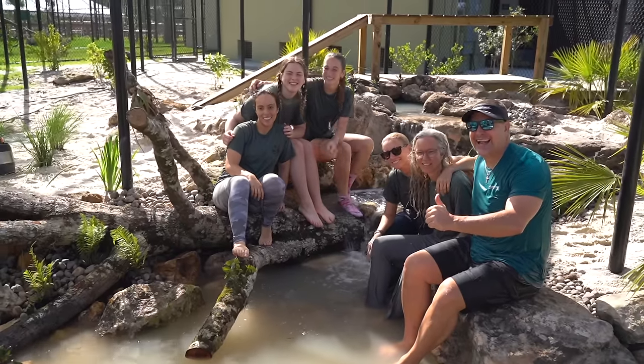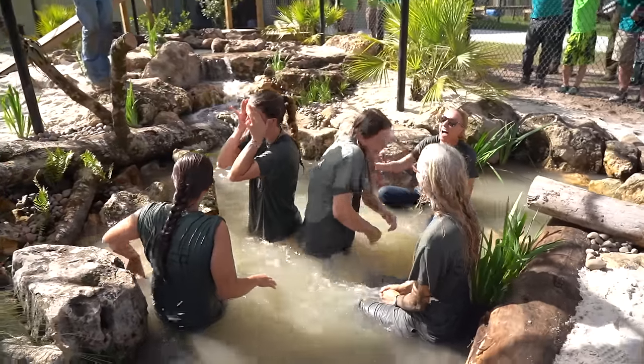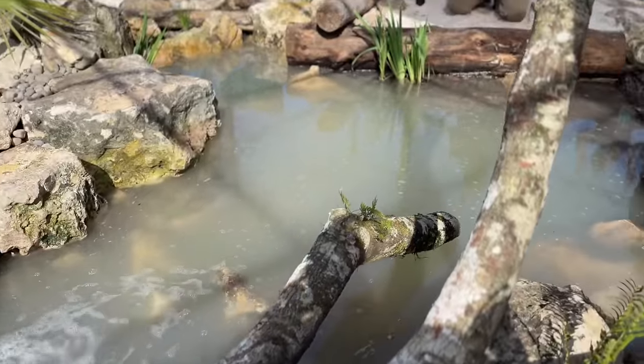The rewarding part is doing it for people like Kristen and Amy and their entire staff. I mean, the fact that they're jumping in the water. And giving us their heartfelt thoughts and feelings about it. It was moving. Bringing a water feature to life like this, it transforms the space. And this is completely different.